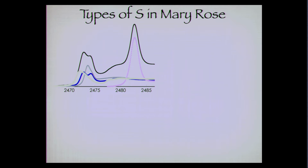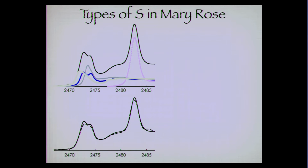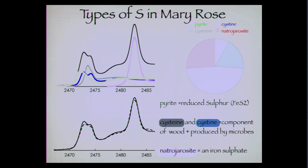Here I show you the Mary Rose data in black and 4 different compounds that were necessary to fit the Mary Rose data. And we get a reasonably good match between a combination of these four different compounds and the Mary Rose. So the combination is in the dashed line. And the four compounds are pyrite, which is a reduced sulfur, an iron sulfide; cysteine and cystine, which are components of wood, and are also produced by bacteria, so they're sort of expected in the wood; and natrojarosite, an iron sulfate.